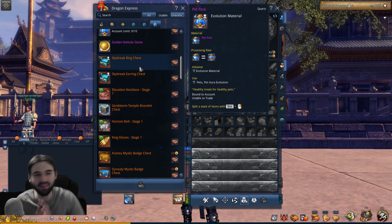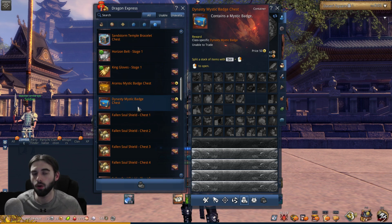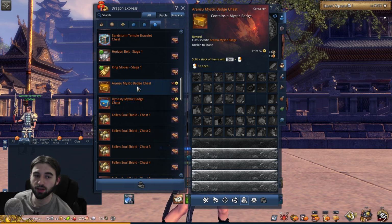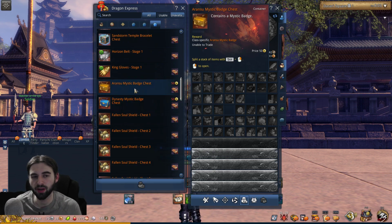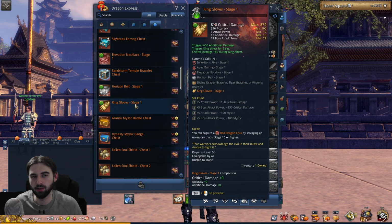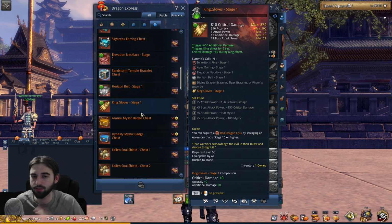if you can't buy anything else on this list, you want to make sure you get your Arantu or Dynasty Mystic Badge, or in a perfect world, pick them both up so that you can flip between builds whenever you want, depending on which one you like better on the given day. These items are very difficult for a completely new player to pick up, and even more experienced players a little bit along their way in the Blade and Soul journey might not have these yet, so definitely something you want to pick up. In fact, on the priority list, I would say pick those up first before you do anything else on this list if you don't have them already.